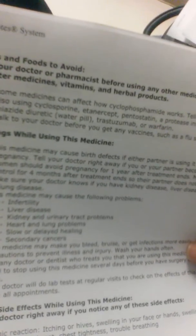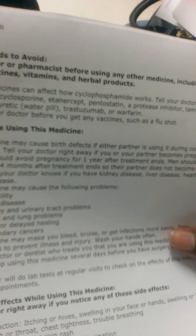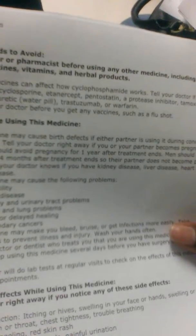Okay. This medicine may cause birth defects if either partner is using it during conception or pregnancy. So tell your doctor right away if you or your partner becomes pregnant. Women should avoid pregnancy for 1 year after treatment ends. Men should use birth control for 4 months after treatment ends so their partner does not become pregnant. Make sure your doctor knows if you have kidney disease, liver disease, heart disease, or lung disease.